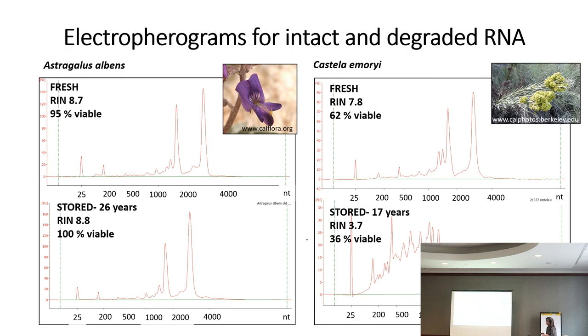So Astragalus albus is on the left, and on the top are fresh seeds harvested in 2023 or 2021, I cannot remember, but the RIN value is 8.7 with a 95% viability. Well, as stored at 26 years, we continue to have a high RIN of 8.8 and 100% viability. And then over on the right, with this woody species, we have a fresh RIN of 7.8 and viability of 62%. While it's only stored 17 years, it's already decreased 50% of its original viability, as well as showing a RIN of 3.7.